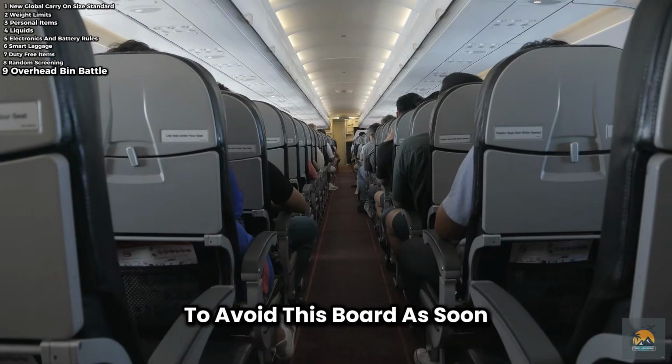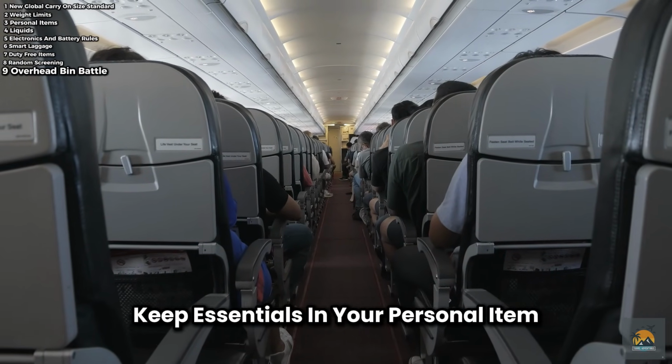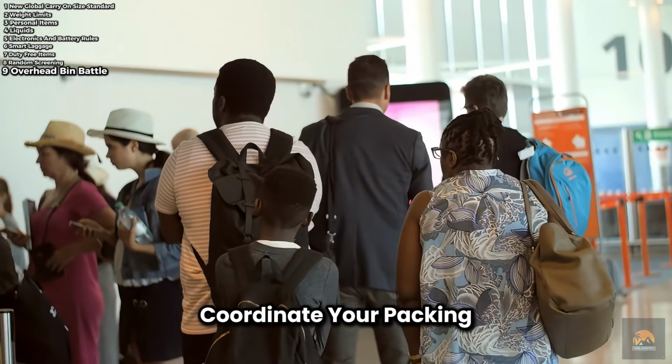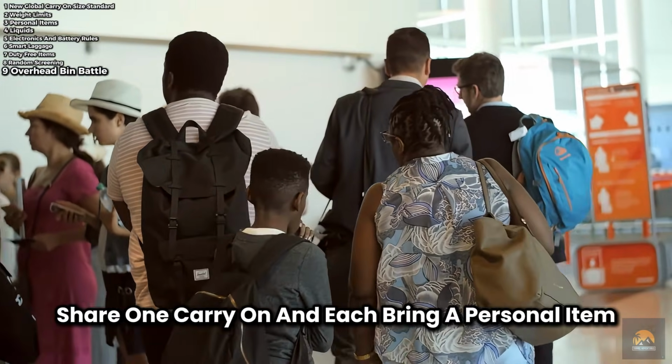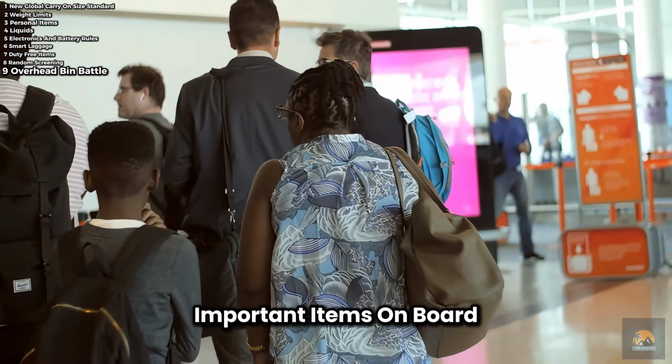To avoid this, board as soon as your group is called. Keep essentials in your personal item. And if you're traveling as a couple, coordinate your packing. Share one carry-on and each bring a personal item. This gives you a much better chance of keeping your important items on board.